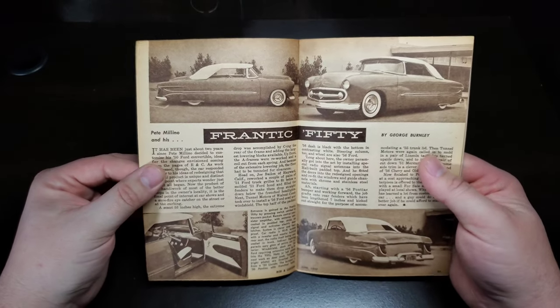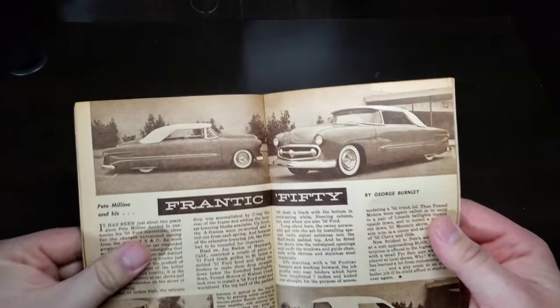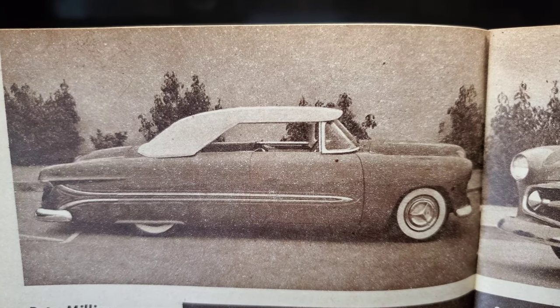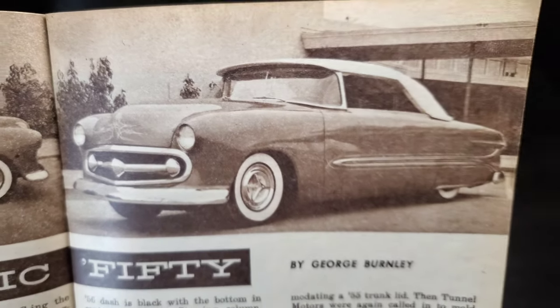Pete Milano and his Frantic 50. We got a convertible 50 Ford. Lots of work going on there. Give you a quick look up there. Pretty sharp looking rig. I like the grill work.